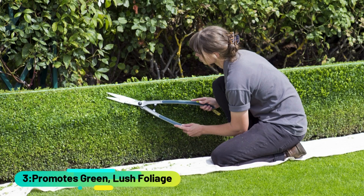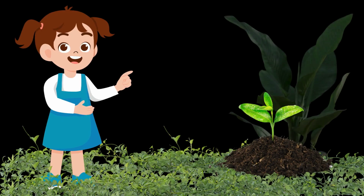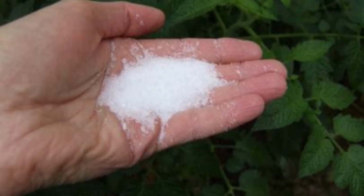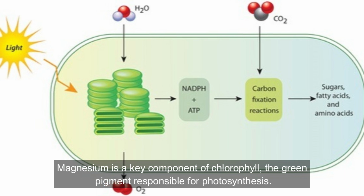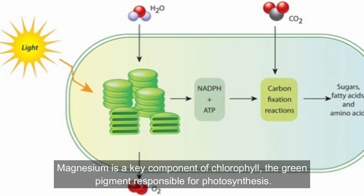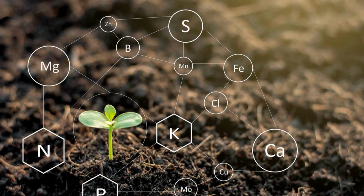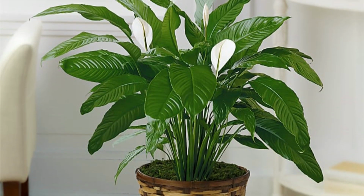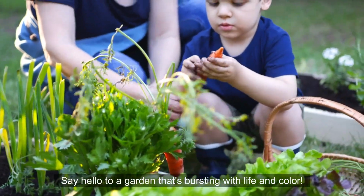3. Promotes green, lush foliage. Want your plants to look vibrant and lush? Epsom salt can help with that too. Magnesium is a key component of chlorophyll, the green pigment responsible for photosynthesis. By providing your plants with an extra dose of magnesium, you can help them produce more chlorophyll, resulting in healthier, greener foliage. Say hello to a garden that's bursting with life and color.